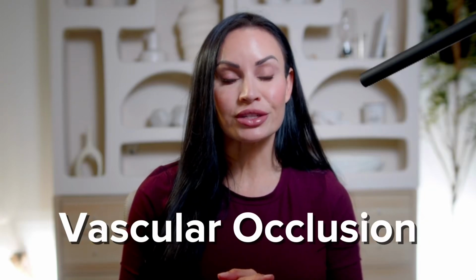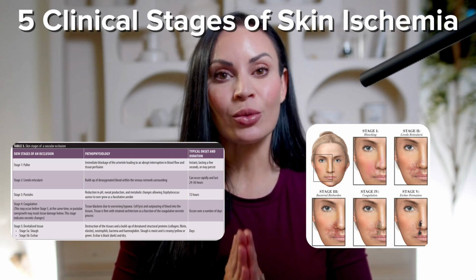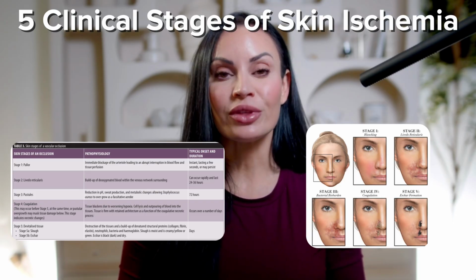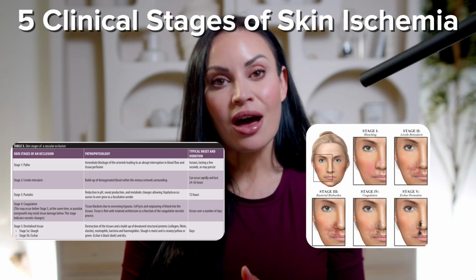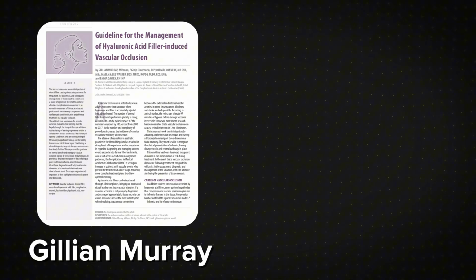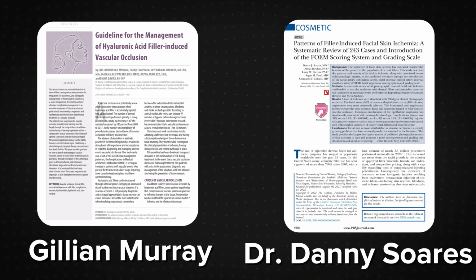A vascular occlusion is one of the most feared complications in aesthetic medicine, and we always talk about how to treat it, but we never really talk about the stages of ischemia your patient will go through if, God forbid, they were to experience an untreated vascular occlusion. So today we're going to go through the 5 clinical stages of skin ischemia as originally described by Gillian Murray, a clinical researcher based out of London, and further referenced by Dr. Danny Soares in his most recent publications.